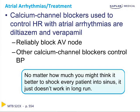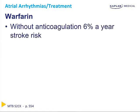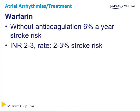Without anticoagulation, there will actually be about 6 embolic strokes per year for every 100 patients, thus a 6% a year stroke risk. When the INR is actually maintained between 2 and 3 reliably, the rate drops to 2 to 3%. You need to use heparin before warfarin only if there is a current clot in the atrium.